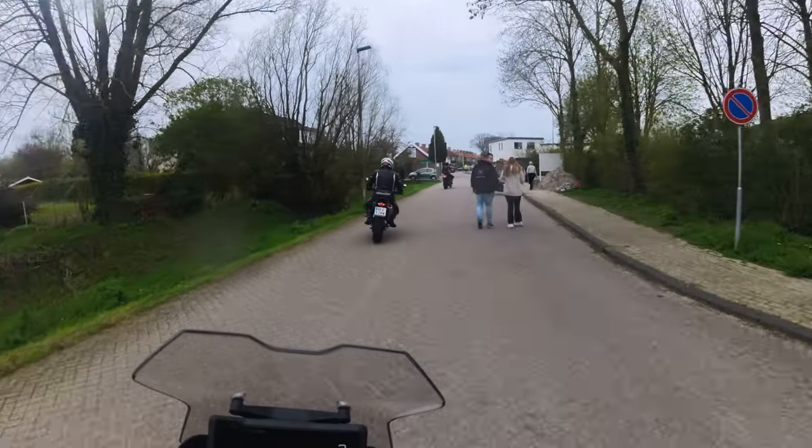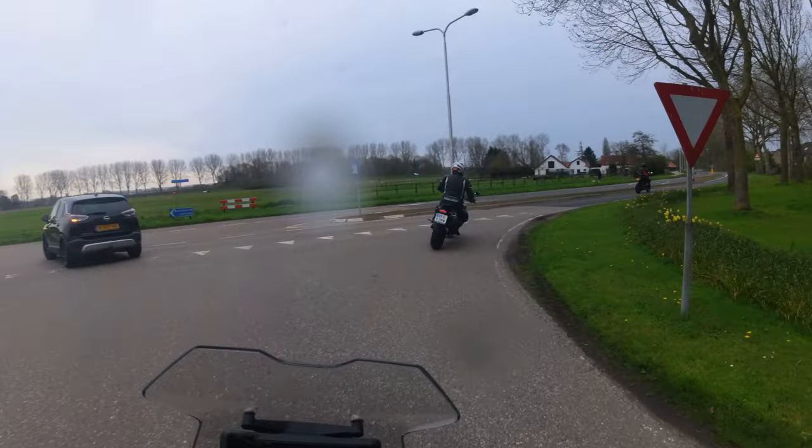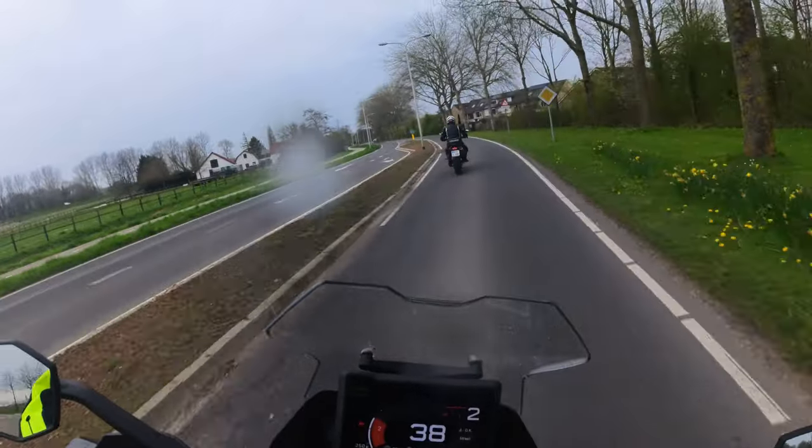As you can see in front of me, these KTM models have a different license plate than in the video last week where I got on the 890 Adventure that had Dutch license plates.